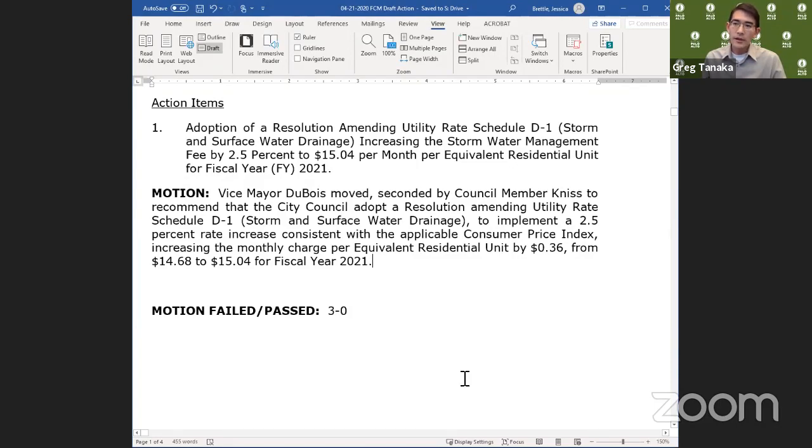So I think the city manager spoke in previous sessions that there would be no increase. So while this is a very small amount, I was a little bit surprised to see that this was still there. I realized the other one doesn't have it, but this one does.